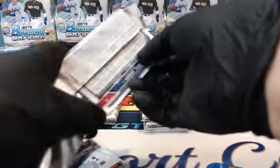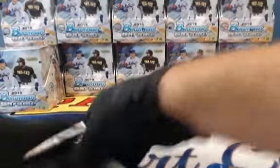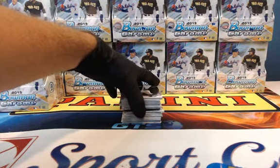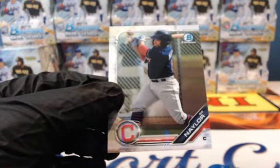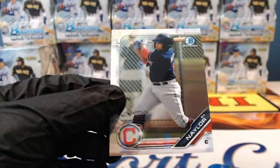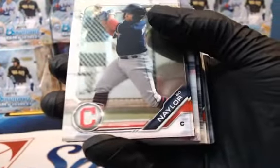If they already, the first person to drop it will get the credit. So if that name's dropped, guess a different name. All right, for the hobby, all cards do ship. Focus in on the first card real quick. All right, so all the base will ship.